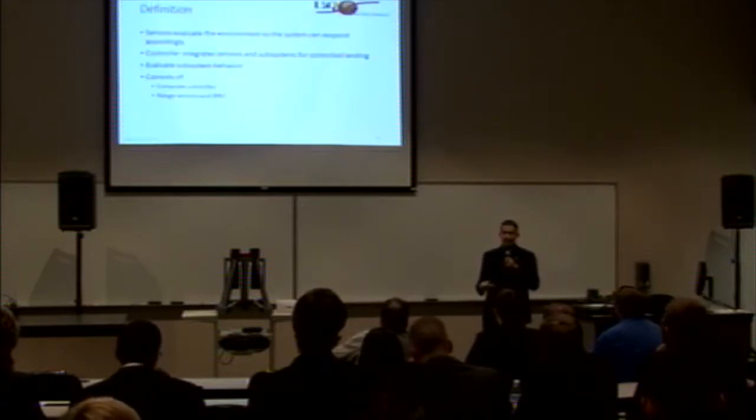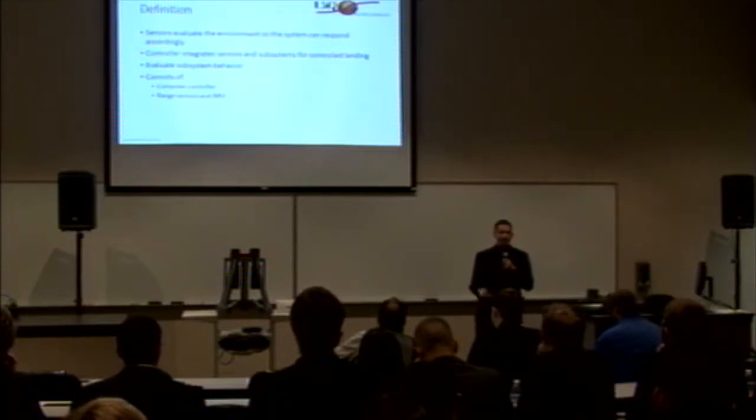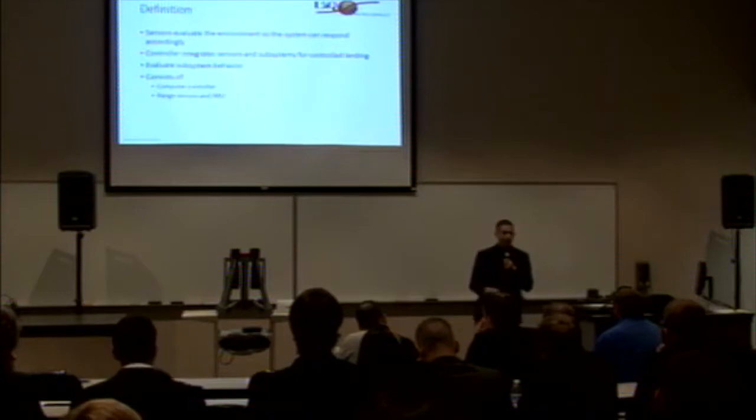For the definition of what controls and sensors actually needed to accomplish, we needed to be able to evaluate the environment and the attitude of the lander as it is falling during this test. We also needed to integrate all the sensors together, as the controller is the main hub of communication. That way everything goes to one place. We can use that information accordingly to correct the lander to provide for a controlled, safe, soft landing. It consists of a computer controller, 2 range sensors, and an IMU.